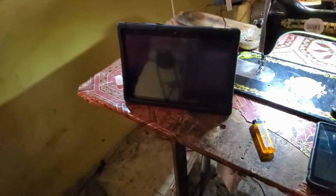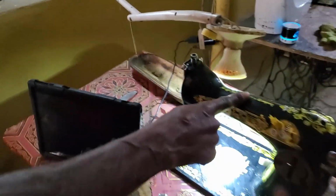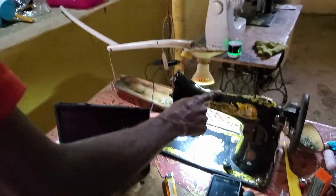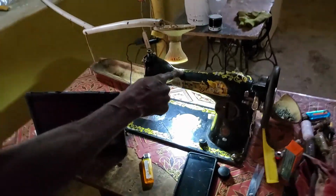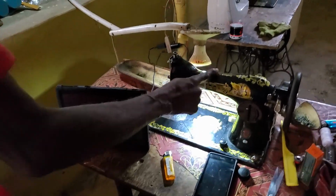So you have the technology here. I have everything. I have the iPad and something. And this is a sewing machine here if you need to sew something. And this machine, it's my mother's machine. And my mother died. This machine is about my age. Oh, 60 years. And you still use it? Still use it. Excellent.